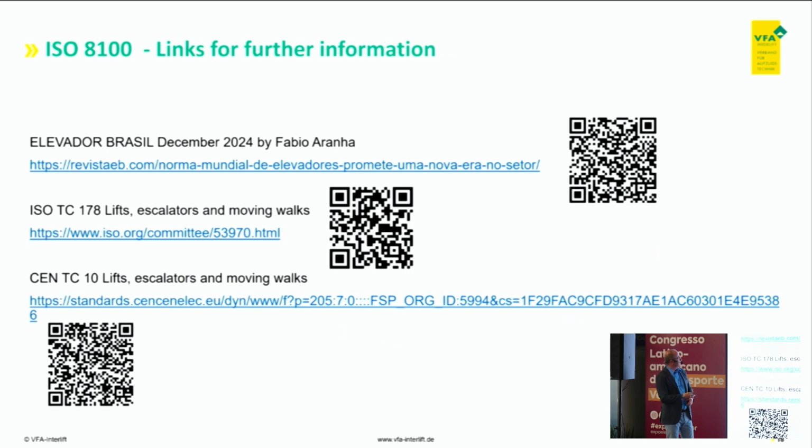I just want to tell you where you may find more information. There's a very good article from Fabio in the December 24 version of Elevator Brazil, but you can also find more information here on the QR codes for ISO and CEN.